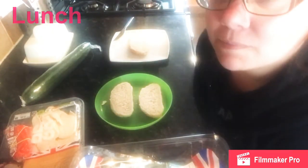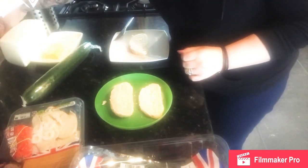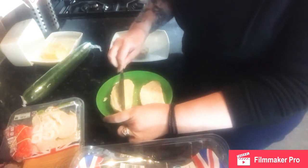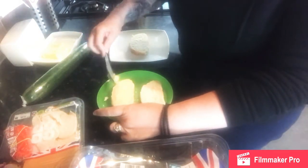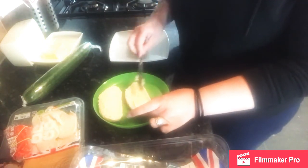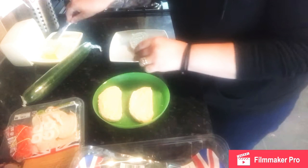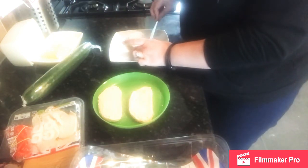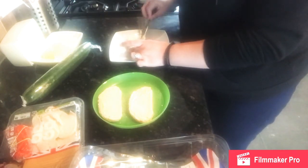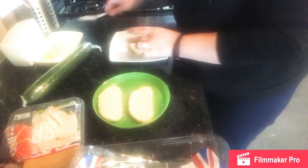So now I'm going to make mine and Teddy's lunch. I've already cut the bread. This is just a crusty little tiger loaf. Put some butter on the bread. And yummy. It is yummy, isn't it? So we are buttered.